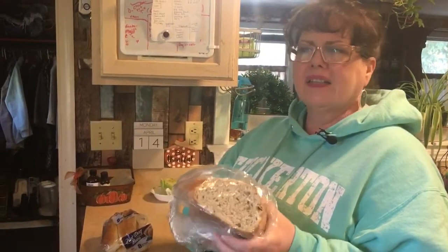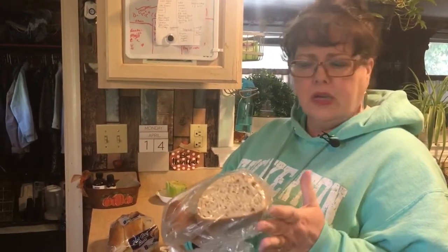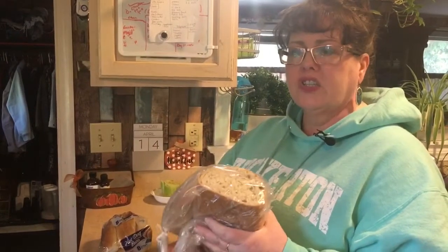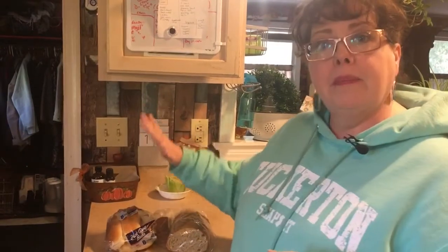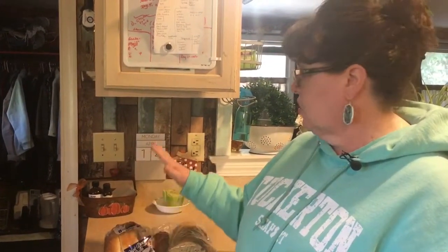This will not last. It doesn't freeze well. I could use it for breadcrumbs. I could do that. But I thought about maybe trying to use this up as well for lunch and dinner at some point today. So this is my basis of what I'm starting with for my pantry challenge. Let's clean it up. Let's clean it out. So I have bread. I need to use up bread.